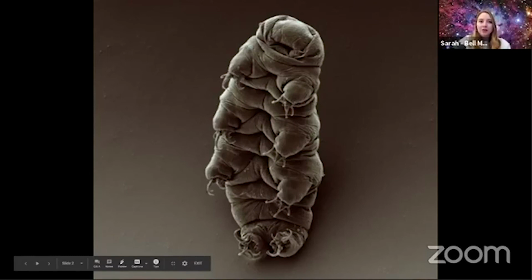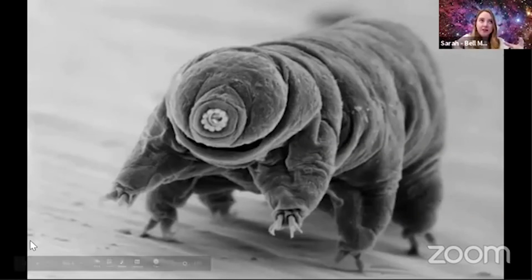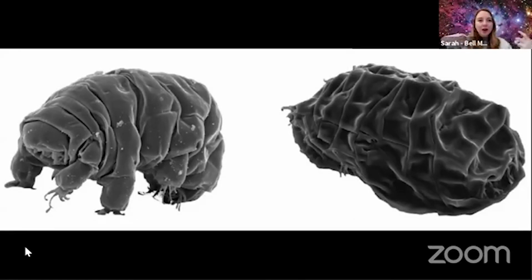Well, it turns out what they can do, especially in really cold or dry environments, is called cryptobiosis, where they can squeeze all the water out of their bodies as their environment is drying up. Because if they're living in a pond or a puddle that might evaporate really quickly, they need a way to protect themselves because they do need a thin layer of water to survive. And so this process of cryptobiosis will actually help them squeeze all the water out of their bodies.